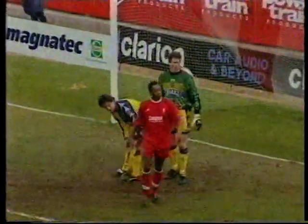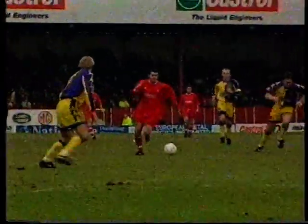Smith did well. Still Alex Smith. This is a great run and a lovely ball for Steve Coe. Chances again for Swindon. Coe centres, and that is brilliant defending. It was Mark Walters who threw himself into the middle. I think it may have been Mitch Ward who was with him, and he really did well to get that up and over the crossbar. Could so easily have been an own goal.